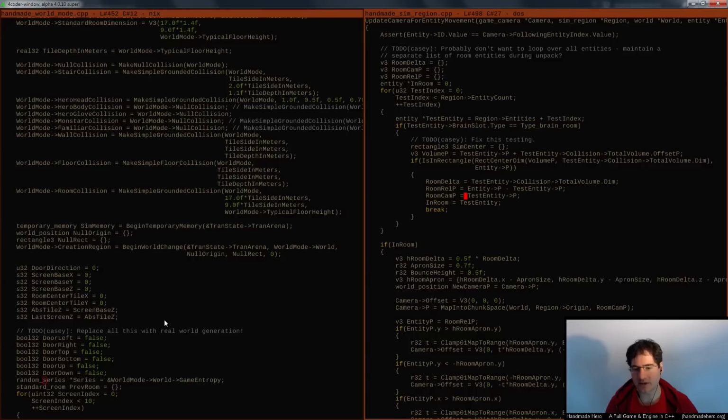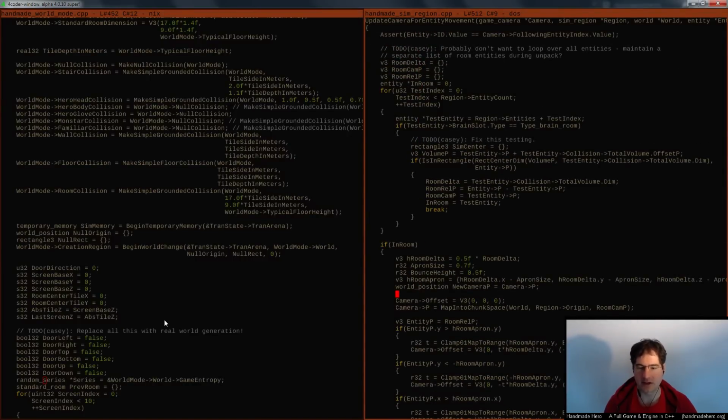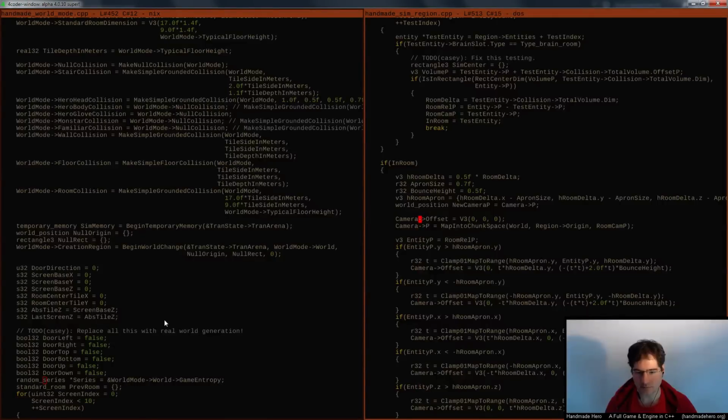However, the room CAMP, which is where we think the camera is for this room in general, is the test entity p location as well. If we take a look at what happens here, however, the camera offset itself is not initialized to be the difference between the test entity's position and the actual, how should I phrase this? So the offset of the camera, because remember, everything's in local space to our sim region. So everything's been mapped into a thing that's around the sim region origin. But the sim region origin is set arbitrarily, right? I mean, we know what it's set to because we can go look. But in order for this code to be technically correct, it shouldn't depend on what the sim origin was set to. The sim origin should be able to be set to anything, and this code should still set the camera in the correct position. So what we want to say here is the camera offset, right?